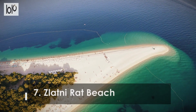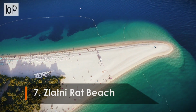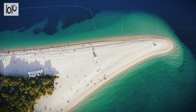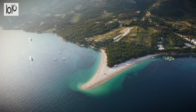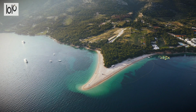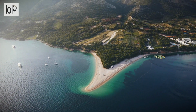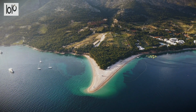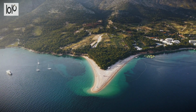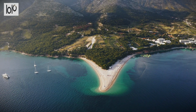Number 7. Zlatni Rat Beach. Zlatni Rat, known as the Golden Cape, is Croatia's most photographed beach, extending like a tongue into the sea for about a quarter of a mile. Made up of smooth white pebbles, its elegant tip is constantly shuffled by the wind and waves. Pine trees provide shade, and rocky cliffs rise sharply behind it, making the setting one of the loveliest in Dalmatia.